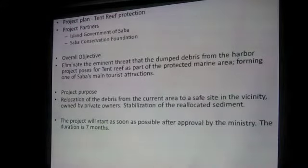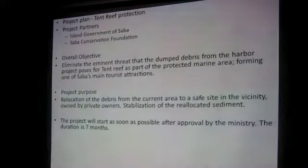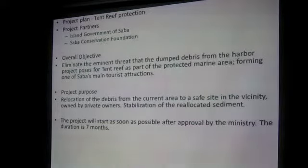So the project plan: the partners on this project to remediate this problem on Saba are the Island Government of Saba and the Saba Conservation Foundation. And so we want to eliminate the threat from that dumped debris and move it somewhere else. They have picked a location, which is, as far as I know, the final location. And as soon as the grant money is approved, this project will start. So I'm hoping that it will start officially in January when I come back.